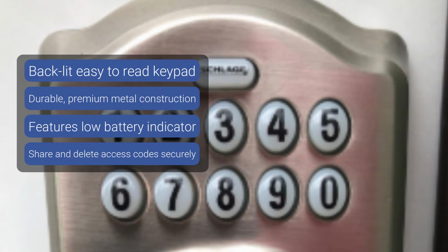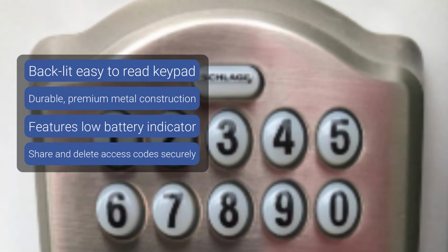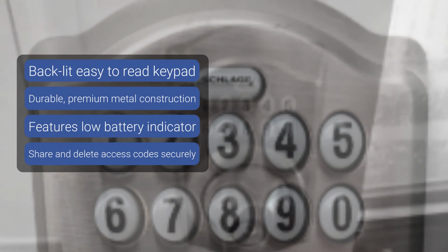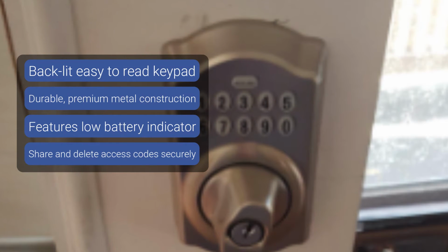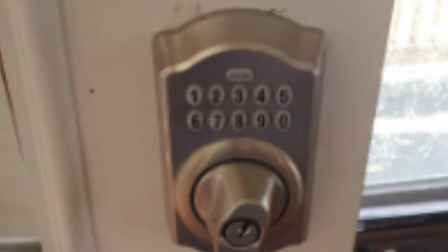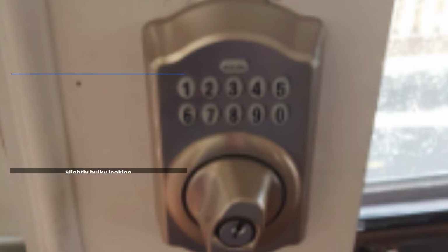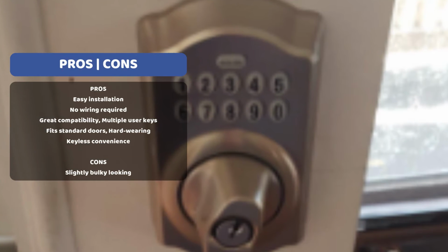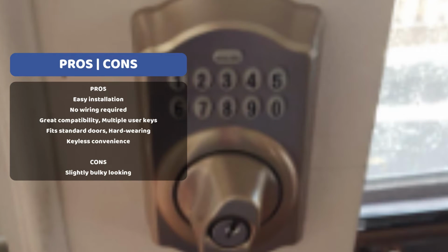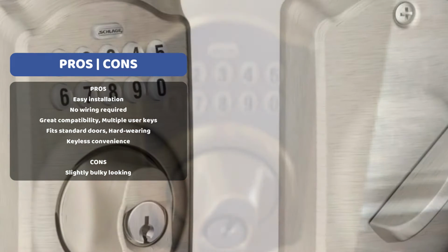It does run a bit on the bulky side and it is fixed to your external door, so it might not be the preferred choice of everyone. However, for ease of use, value and reliability, it's a great choice. You are able to lock and unlock doors using the app or by entering a code on the keypad. Plus, you can still deadbolt your door from inside when you are all home safe and sound. With the app, you can conveniently create and delete multiple access codes to share with friends and family.